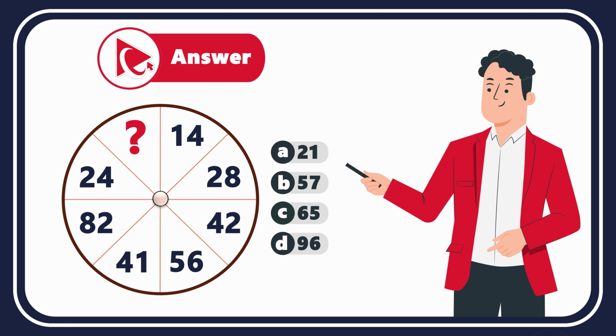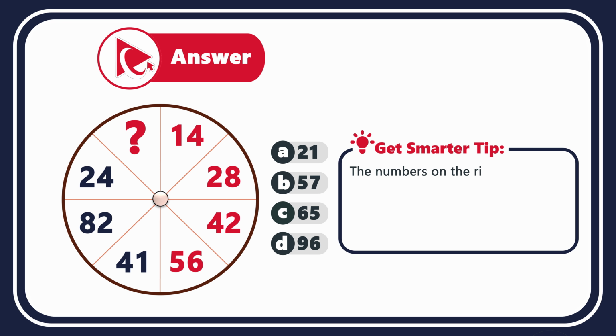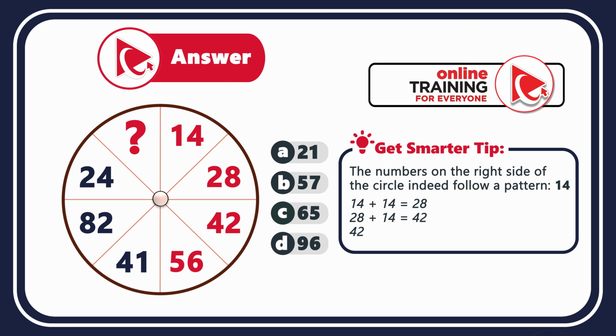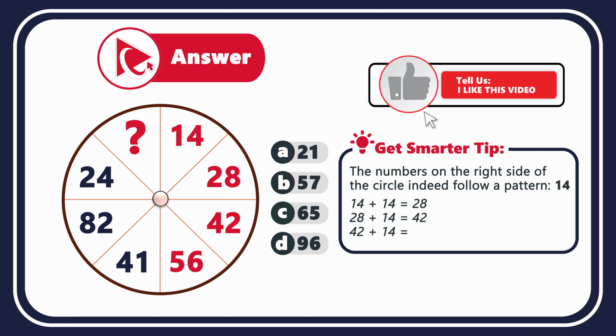Let's look in details why the answer is not obvious. Let's look at the numbers 14, 28, 42, and 56. As you can see, they all increase by 14. 14 plus 14 equals 28. 28 plus 14 equals 42. And 42 plus 14 equals 56.